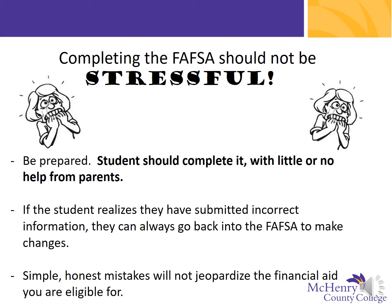You can always go back into the FAFSA to make corrections yourself, and if you don't know that you made the mistake, between all of the reports that the Department of Education runs, along with the school that the student will be attending, they might find the mistakes, and they will send you an email asking for additional information to verify your FAFSA. If the information you originally submitted in your FAFSA is incorrect, the financial aid office at the school the student is attending will help correct that FAFSA.